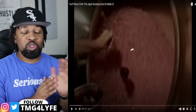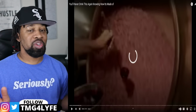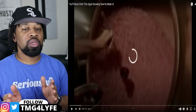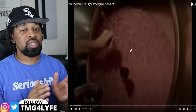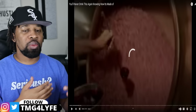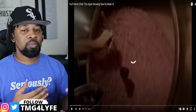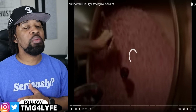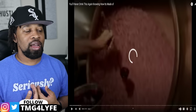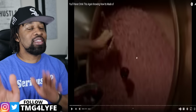All right, so listen, don't shoot the messenger. Don't shoot the messenger, all right? Listen, we all know that if we knew what was put in some of the foods and drinks that we eat, that we consume, we put in our body, we'd pay attention a little bit more, right? Maybe not completely cut it out, but you pay attention a little more. That's the stage I'm on, all right? So we gonna watch this together, all right?